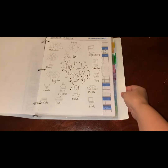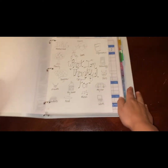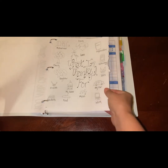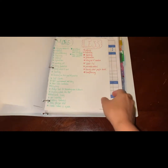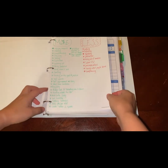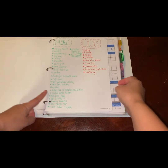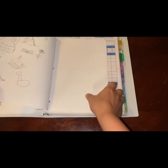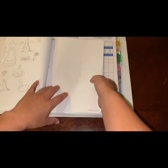Here's something else I wrote that I just moved from my old planner to this one. Things I'm thankful for, especially when you're down in the dumps. A list of things you need more of in your life and things you need less of in your life. And then these are just some blank pieces of paper.